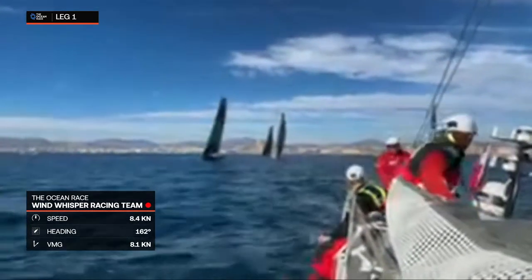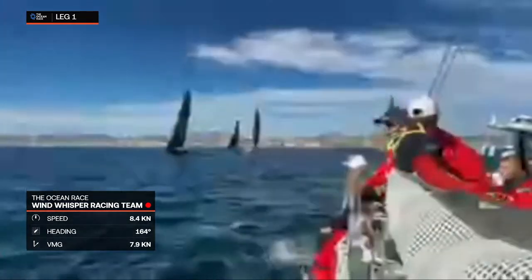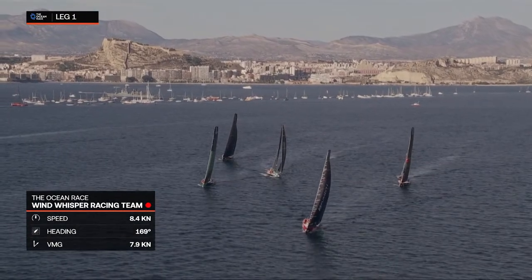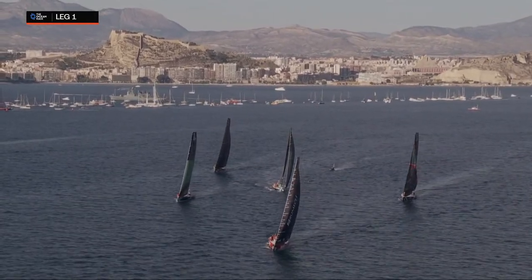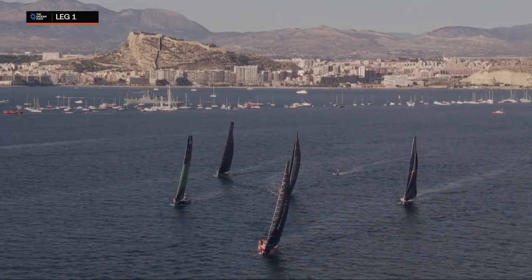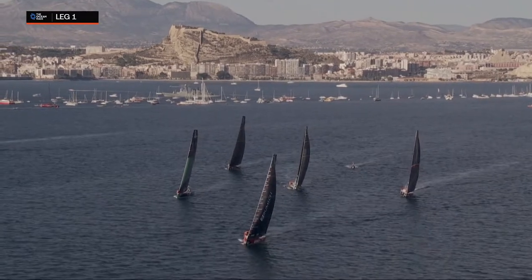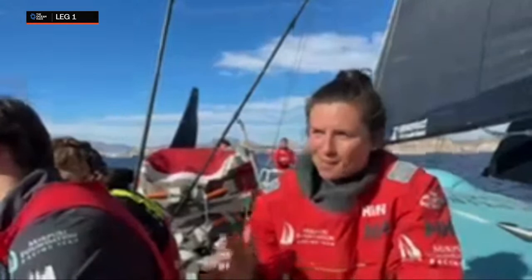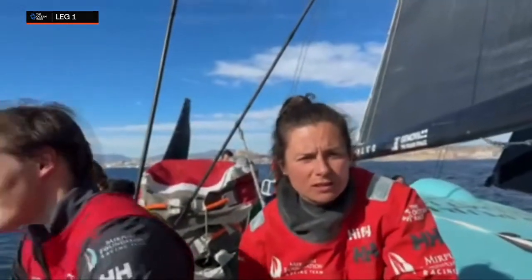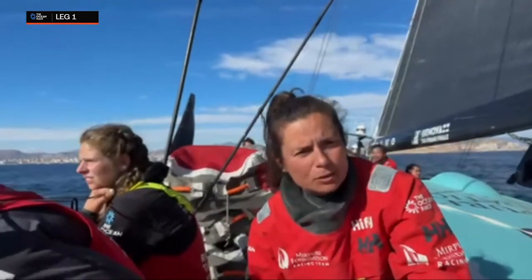On board at the moment with Wind Whisperer Racing Team, 8.5 knots. Right now, have a look at that heading there, 160 degrees. That's going to be something that the navigators are going to be keeping a very close eye on. And look at this, Mirpuri Foundation Racing Team, Sam, they have really bared away here. I'm guessing a head sail change. I think they're struggling a little bit in the wind shadow from Team Yayo, who's up to windward of them, and they have to bear away to keep the boat speed on and try and sail forward. Get more speed, and now we have speed.